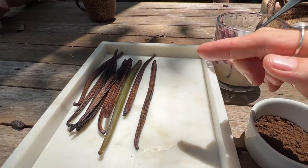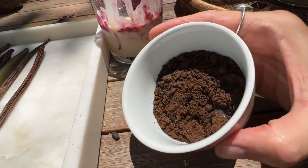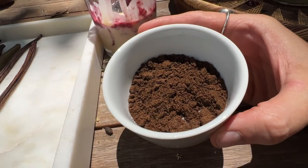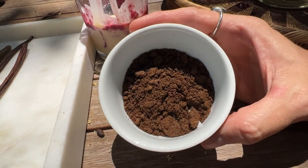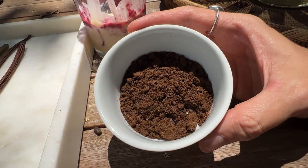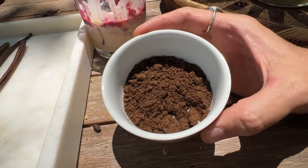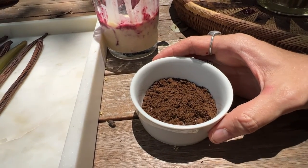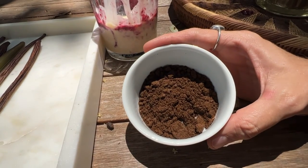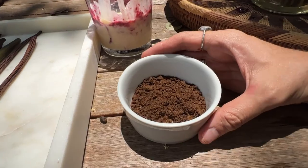Well, the seeds from the whole vanilla bean. Yes. And here we have some powder. I find the powder a really cost-effective and easy way to use vanilla because you only need the tiniest bit. It's like concentrated. When I cook with vanilla powder, I usually halve the amount of extract or essence in a recipe. So if it says a teaspoon of extract, I'll use half a teaspoon of powder.